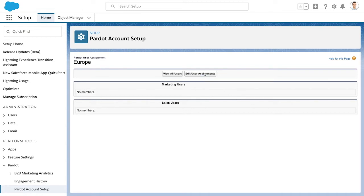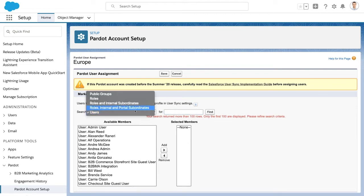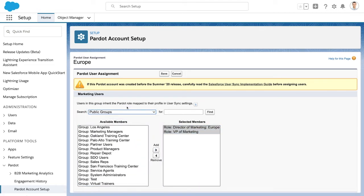We'll update this by clicking Edit User Assignments. From here, I can not only add by individual users, but also by role or public group. As users are added or removed from that group, they'll subsequently be added or removed from Pardot access, thus keeping access in sync without additional overhead. And with the additional assignment options, I have that much more flexibility in determining how to make those assignments. For Europe, let's add our Director of Marketing Europe and our VP of Marketing roles. We can then switch over to groups and add our System Admins group.